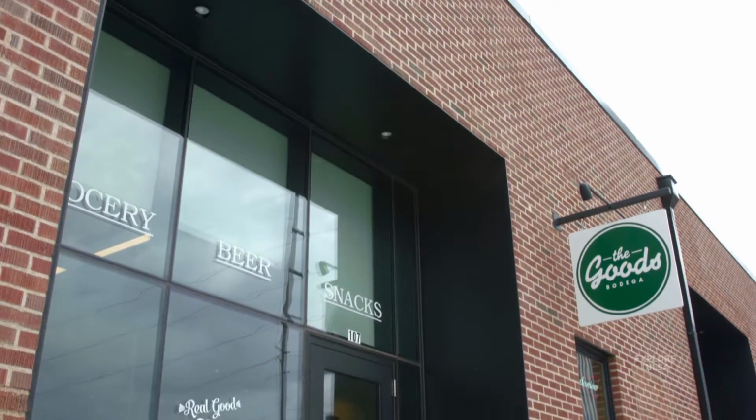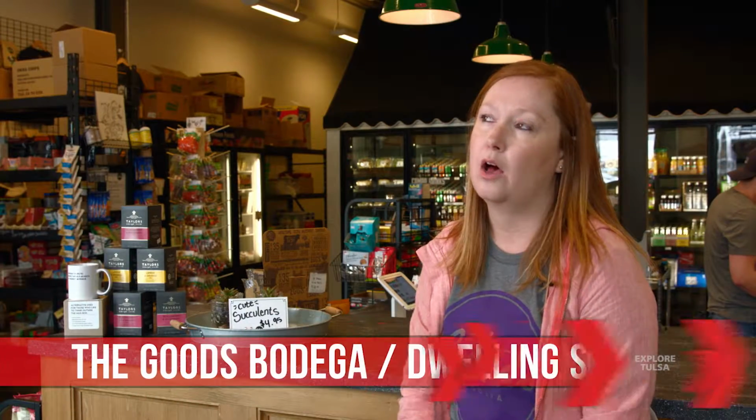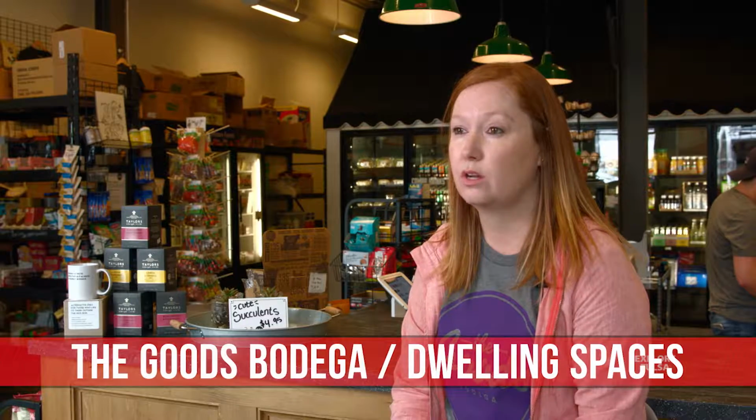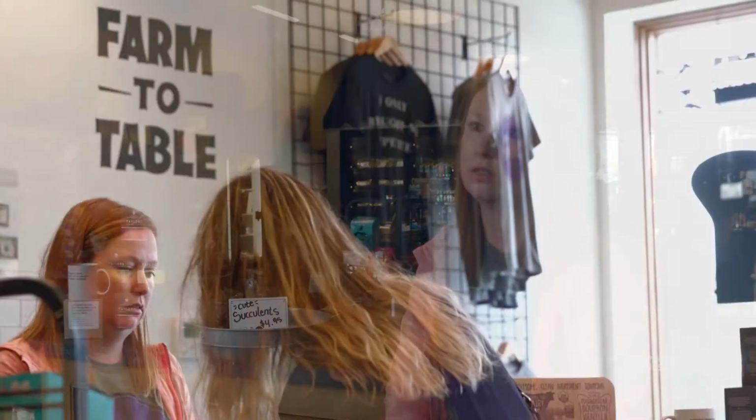This building's super special. The George Kaiser Foundation renovated the building, and it's housing the Tulsa Artist Fellowship. I may have said that wrong, but the people who apply to live here and do residency and work on their art are actually living upstairs in the building. And in the back of the building is their artist studios. So that's super special. And then the front is the retail space.